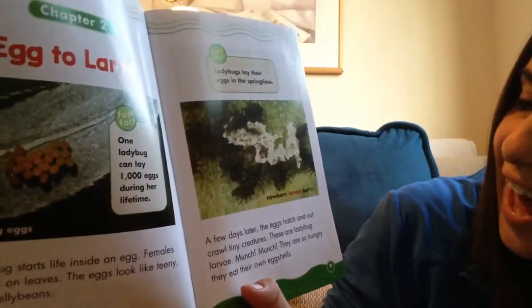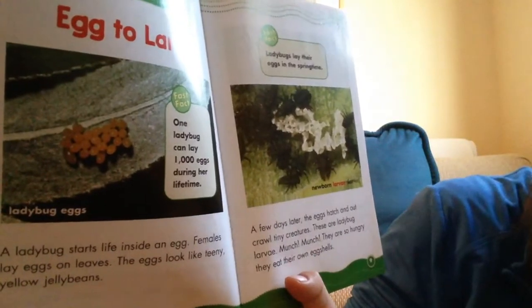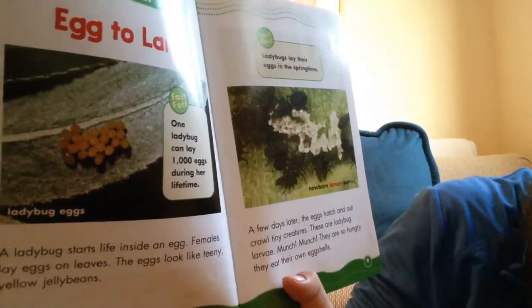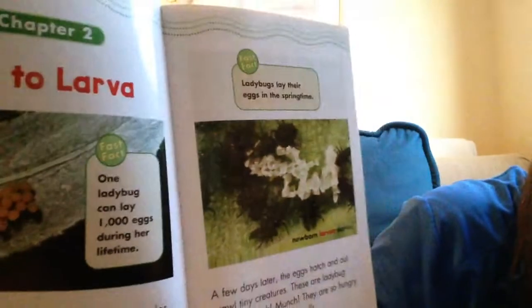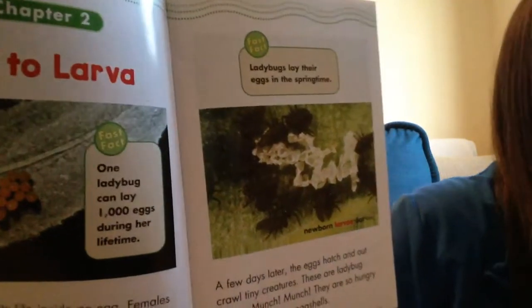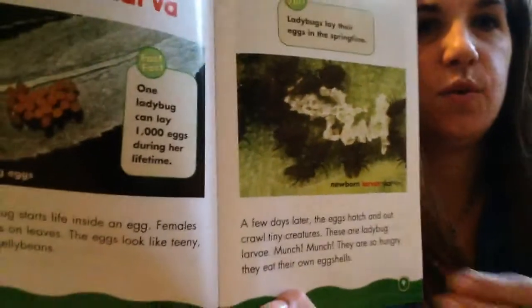A few days later, the eggs hatch and out crawl tiny little creatures. These are ladybug larvae. Munch, munch. They are so hungry they eat their own eggshells. Ladybugs lay their eggs in the springtime. So we might find ladybug eggs soon.